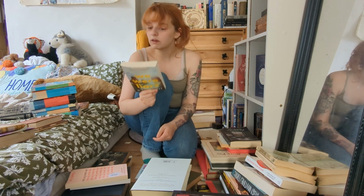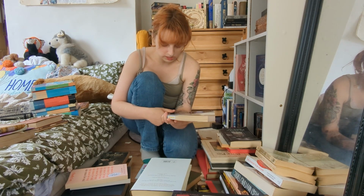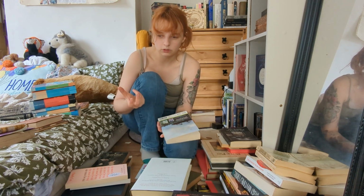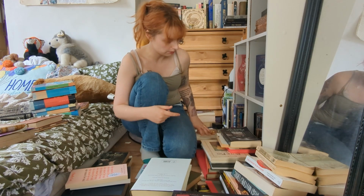We Were Liars by E. Lockhart. I loved this book when I read it, but if I'm honest, I don't think I'm going to read it ever again. I enjoyed the book. I still remember the story, but I don't think I'm going to read it again. So that one can go.